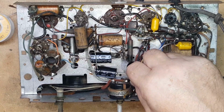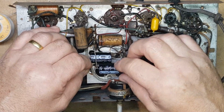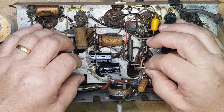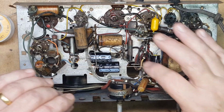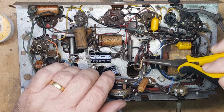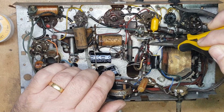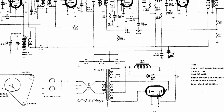I'm just going to mount this one, and the negative end goes onto that tab strip there, and the other end's going off somewhere else. I'll have to have a look. So that's going to sit in there. Now interestingly, that's not going straight to earth, that wire that's there. It's going off into this red and black wire, and I think that's going to the choke. So if we have a look quickly at the schematic, that's exactly what it's doing.